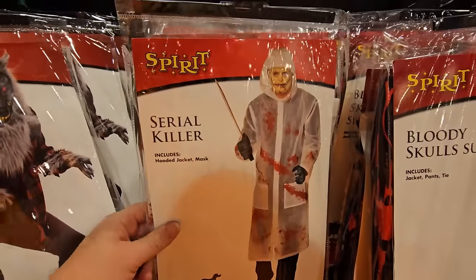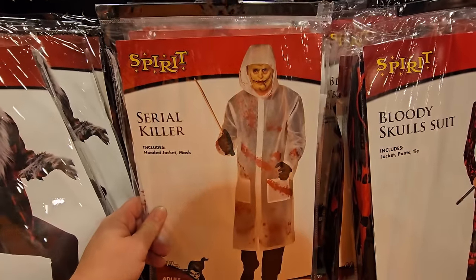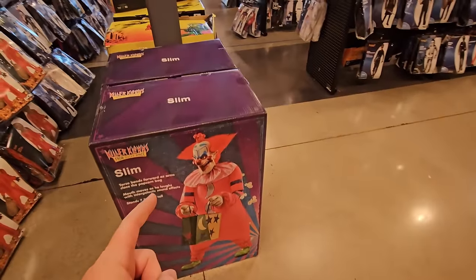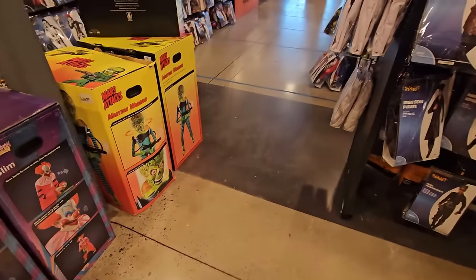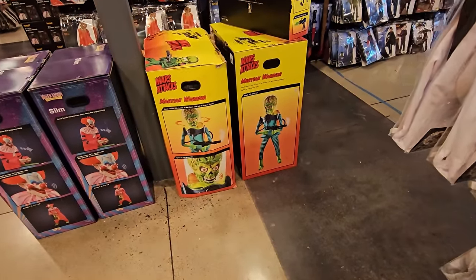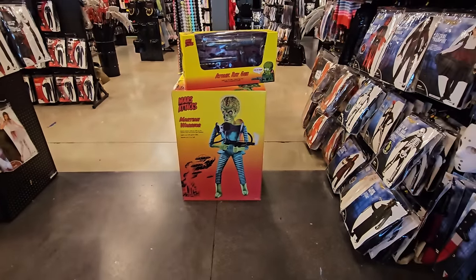Look at this, a serial killer. I don't think I've ever seen this one before. Oh my gosh, guys, look at this. I don't know how I missed all these. We got two Slim animatronics over here. And look at this, two Mars Attacks Martian Warriors. How does that even happen?